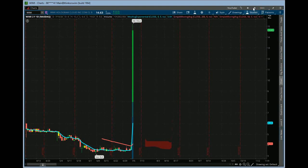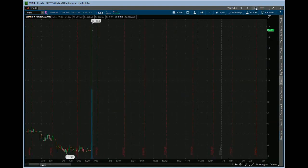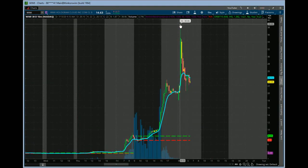It closed at $15.20 on Friday. Hit a high of 38 pre-market this morning. It's hanging out at 22 right now. So big pre-market levels. This does not have options on. I just wanted to point out that chart to everybody.